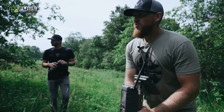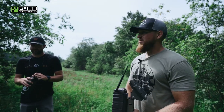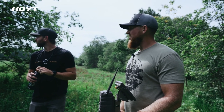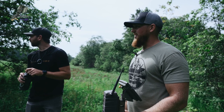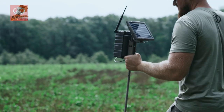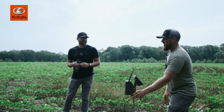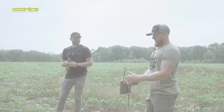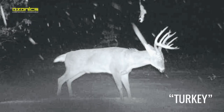Well, this has been one of the most productive cameras on the farm, but I'm going to move it out to this edge a little bit, because for whatever reason recently I haven't been getting a lot of photos, and I think if I get a little more of that bean field, I might pick up a few more photos on a daily basis. Did you get a lot of bucks here last fall? Yeah. This is the spot where I picked up that buck I call Turkey quite a bit, and I think he'll definitely be right at the top of the hit list this year. He's a really good deer, definitely bigger.